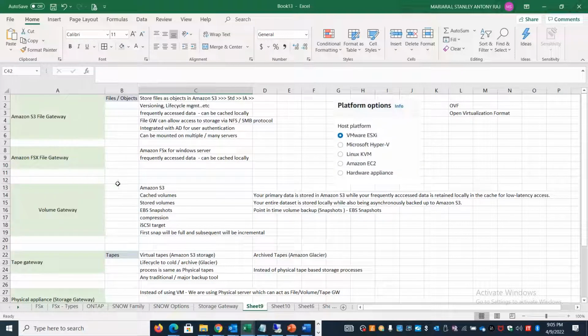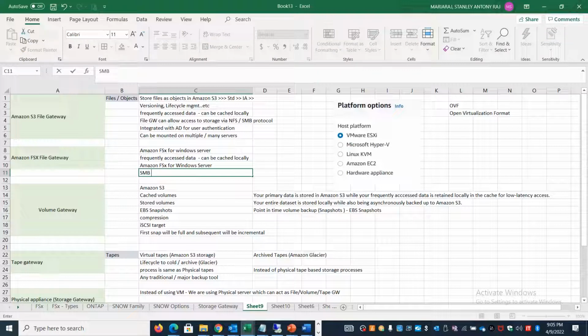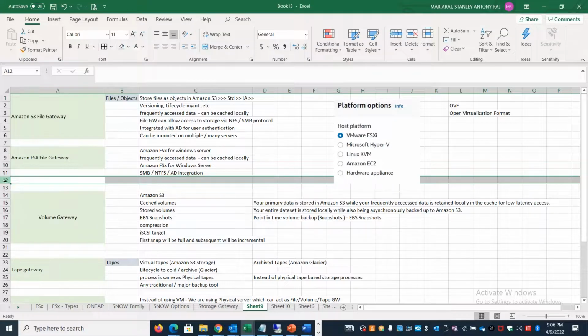We have covered Amazon FSx file gateway, but I've only captured two points. As I told you, on the back end, it is going to use Amazon FSx instead of Amazon S3, and Amazon FSx for Windows Server is what it will use. By that word itself, you will understand this is going to support only SMB. And you can definitely have NTFS, AD integration, all those things. So this one is mainly NFS, this one is mainly SMB. That is the main difference. You can easily differentiate if it is coming in the exam.